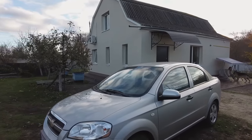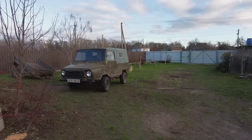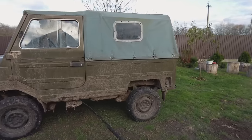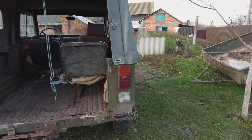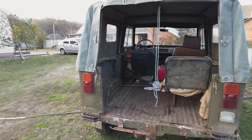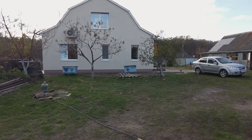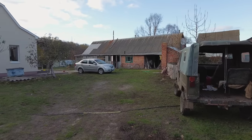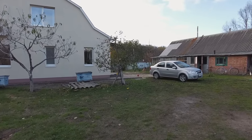As for the cars, this car is okay. Our Soviet Jeep is also okay. Sometimes we have issues with the starter and with the battery, because a few days ago we were visiting our local garbage. We took away leaves there and the car stopped. Maybe I will add somewhere this moment.